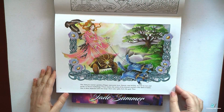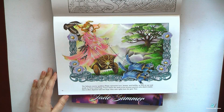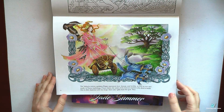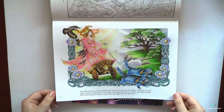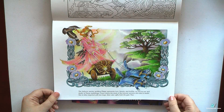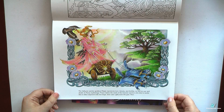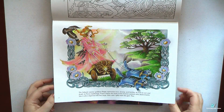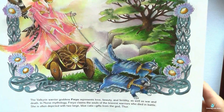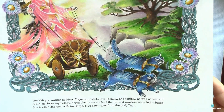I'm not sure that I like the style of her clothes here. For me, they are more like Japanese, but all other elements are amazing. I tried to show here the difference between the Earth and the celestial area which surrounds Freya, so she is going to the Earth, and of course I liked to color the blue cats, even if it was unusual to do blue fur, but I liked it.